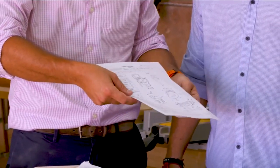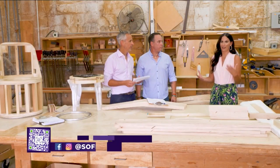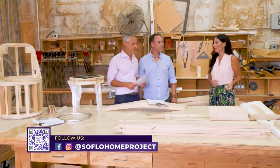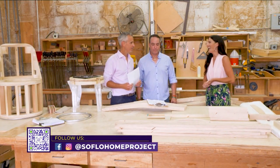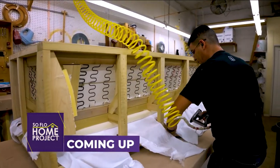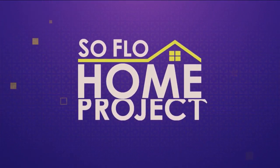A lot. I'm excited to continue touring through because we are going to show everyone at home how the process works. That's right. We're going to visit some of the other departments here at Lejeune Upholstery, and we are going to do that when we come back. Coming up, we take an inside look at how custom furniture takes shape on SoFlo Home Project.